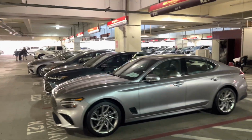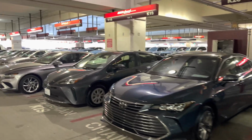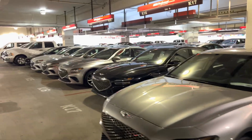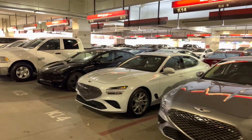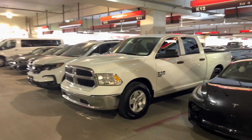And let's just take a look at Avis here. Everything's under preferred, so we'll just walk through. Looks like they got a couple, oh geez, a lot of Genesis. Yeah, there's almost two rows of them. There's another preferred row over there if I spot anything interesting. Oh, so it looks like Avis here is getting into the Model 3s, eh? That's the second one.